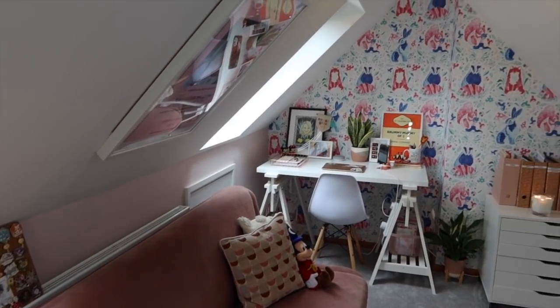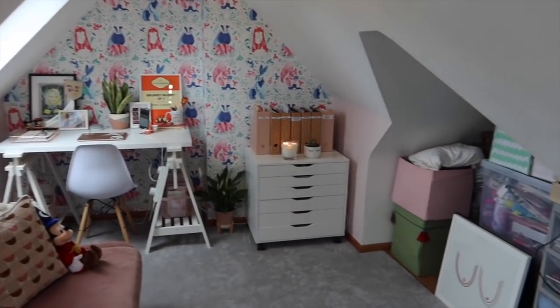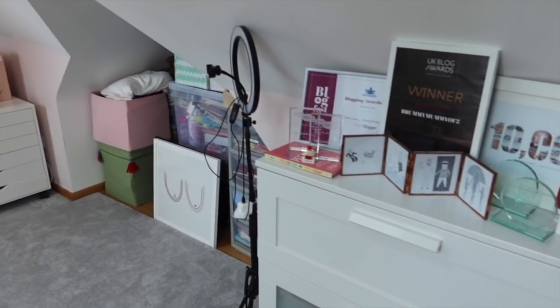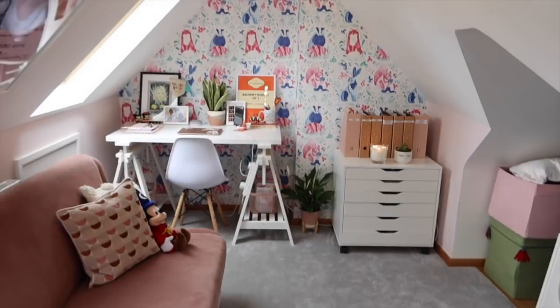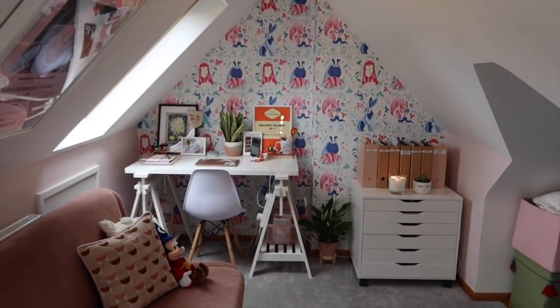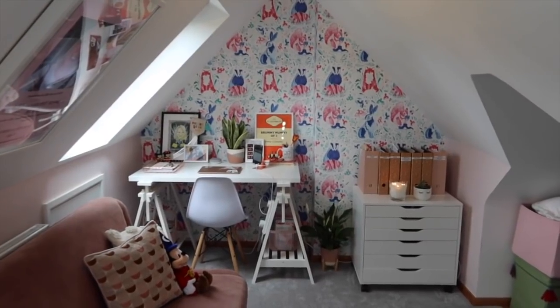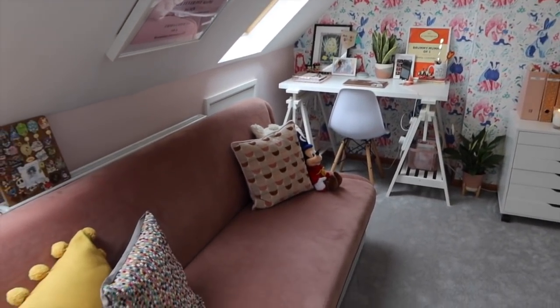So guys, there we go. Is it perfect? Well, no, because we have the mess. But is it perfect for me? Yes, I'm really happy. The colour of the carpet is so gorgeous. I think at some point in the future, this will make a really beautiful bedroom for one of the children, and then I'll do a whole other video of me having an office downstairs. But for the moment, it's a really nice space.